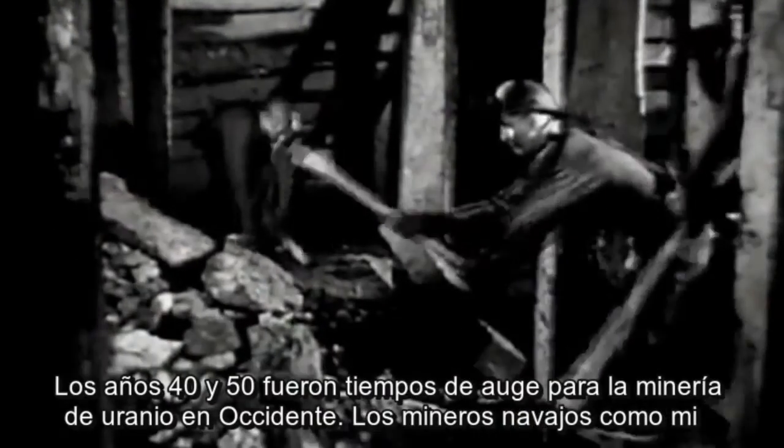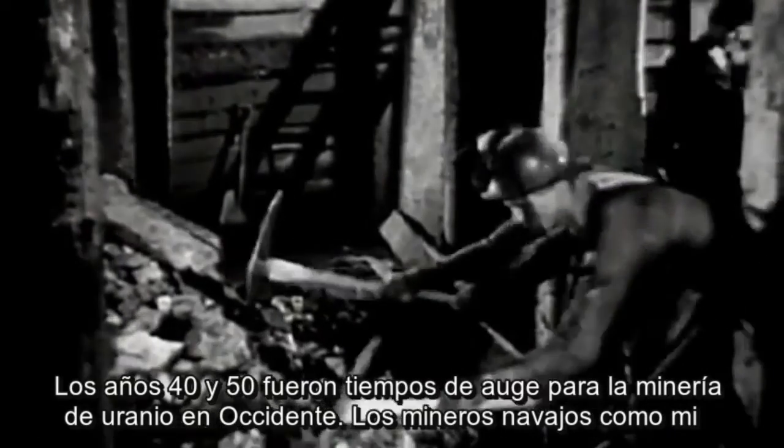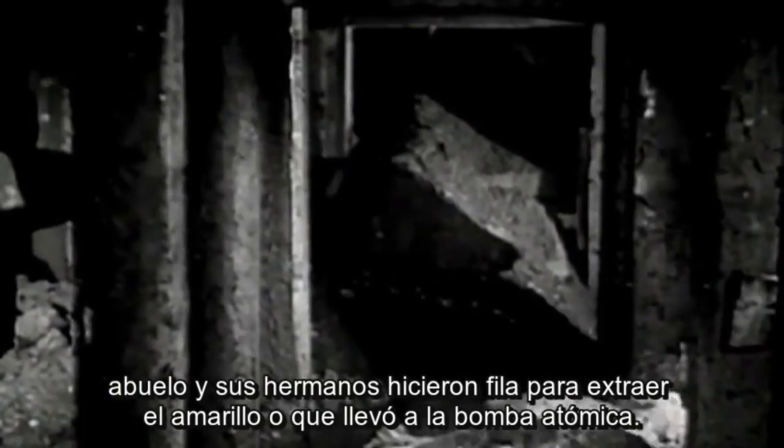The 1940s and 50s were boom times for uranium mining in the West. Navajo miners, like my grandfather and his brothers, lined up to mine the yellow ore that led to the atomic bomb.